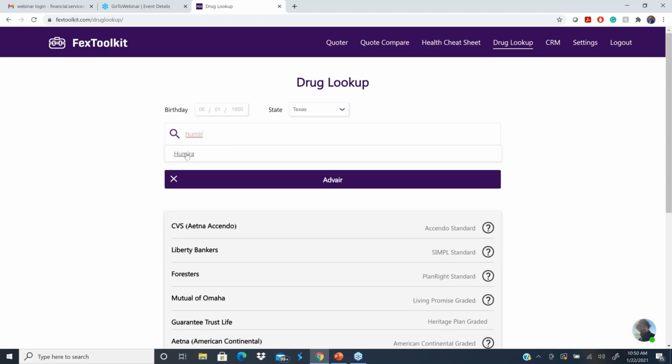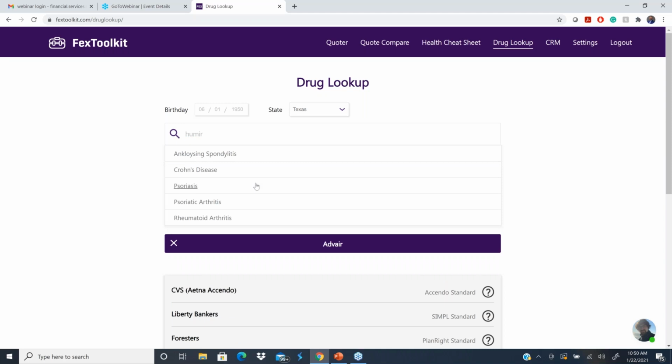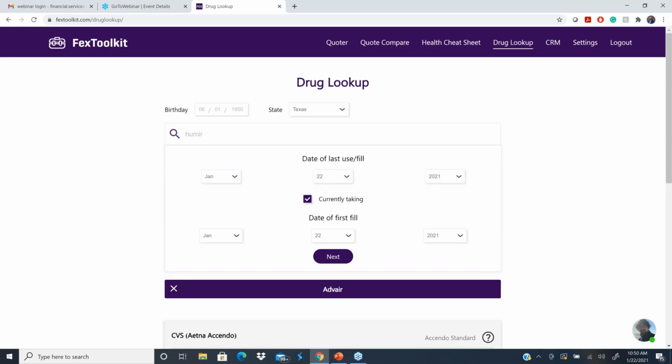Humira. All right, you're taking it for rheumatoid arthritis? Yep. All right, you're using it now? Yes. Okay, and then how long have you been taking it? I don't know, let's say 2 years.